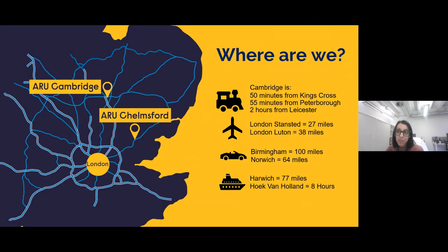And Cambridge itself, so whereabouts is Cambridge? What you can see here is that it is not too far from King's Cross, Peterborough or Leicester. We have London Stansted and London Luton Airport as well, which are quite easily accessible. We do have some students currently on our courses that travel in from Ireland and Scotland. And by road, you can see here that Birmingham and Norwich are also easily accessible.